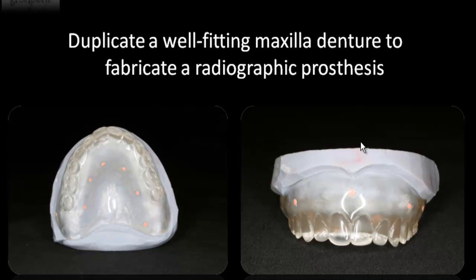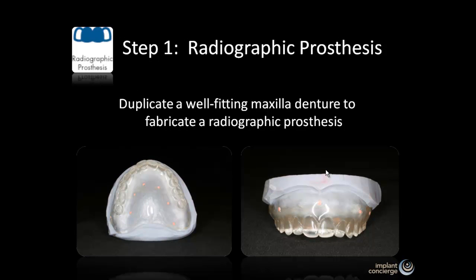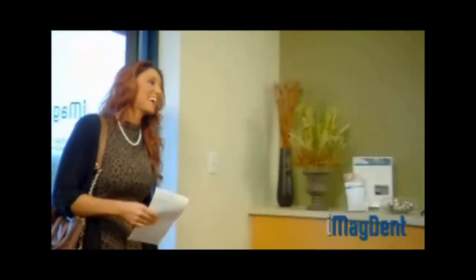Throughout this presentation, you will see the importance of a well-crafted and precise-fitting radiographic prosthesis. This radiographic prosthesis was then sent back to the restorative dentist for a final try-in. Confirming the intimate and stable fit of the appliance, a bite registration utilizing glue mousse was also taken. This patient is now ready for a CBCT scan.